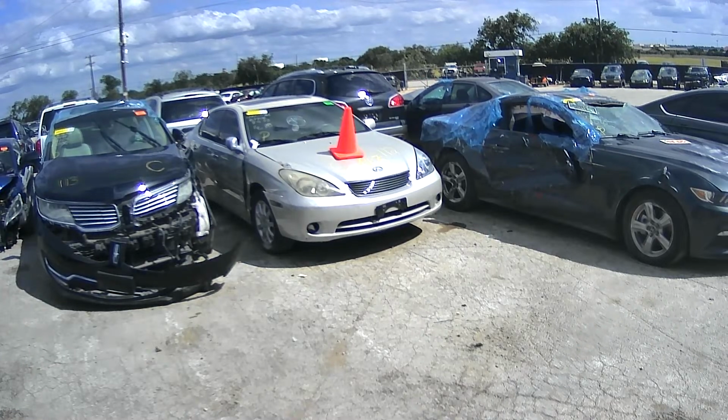Bid 600, now 6 and a quarter, now 6 and a half. I need 6 and a half. 6 and a quarter, now 6 and a half, now 675. Bid 675. Sold 6 and a half.